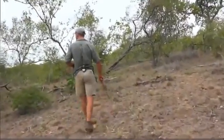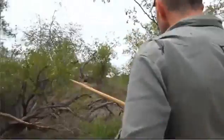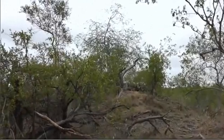Just walk gently through here. I saw 2 birds landing here. There. There's a bird there in the tree. I don't know if you can see it.